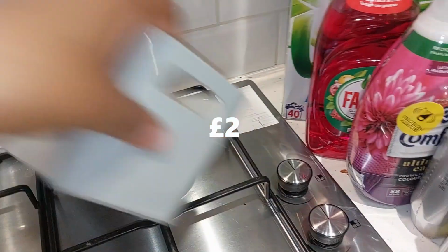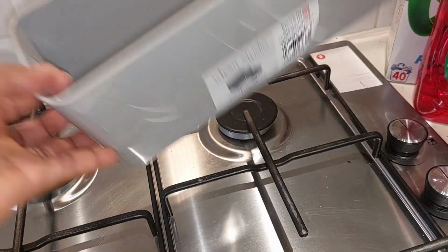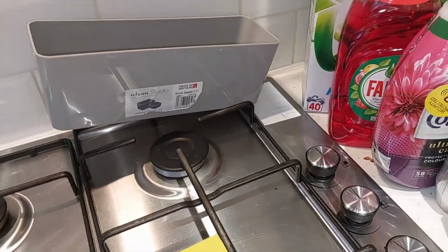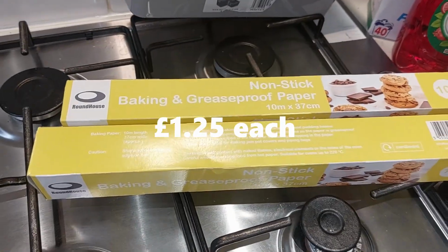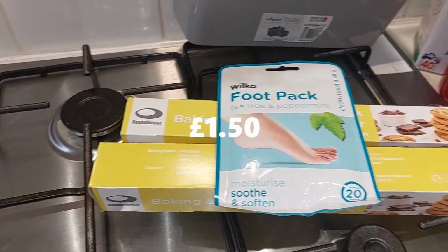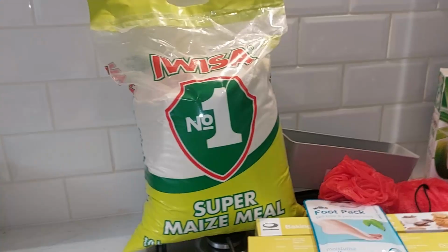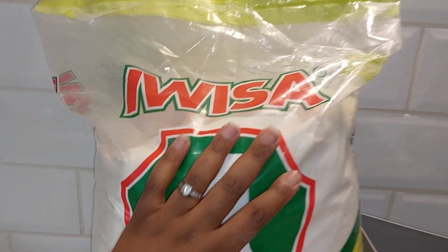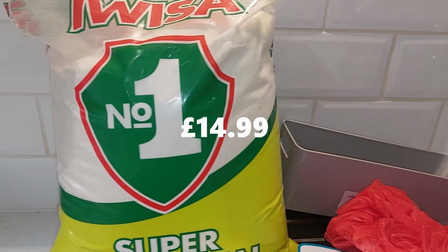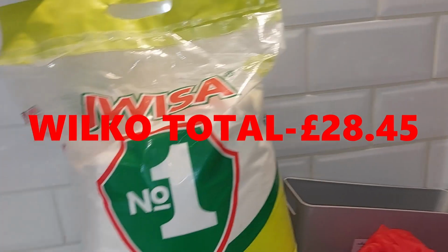this studio basket because I want to use it in the bathroom to put handy andies because we put it on the window. I've got this baking paper, and then I bought a food pack as well as some loafers for the girls. Right, as I've mentioned before, some of the things I've already bought during the month, so you can also find Ime's meal 10 kgs available from the stores.